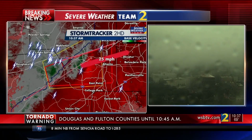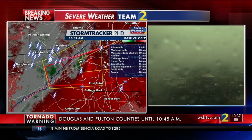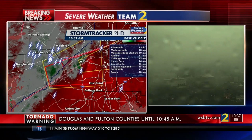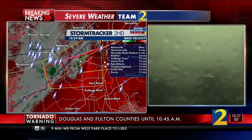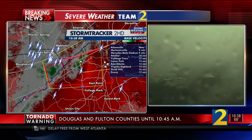We are in the watch and wait mode at this point. We need to be in our safe places as the rain really starts to pound down now here in Midtown. So we're talking about 10 minutes away from this core of rotation, this area of circulation moving toward downtown Atlanta. Mercedes-Benz Stadium in about 9 minutes, Cabbagetown in about 12 minutes, East Atlanta in about 14 minutes, and into Virginia Highland in about 14 minutes.